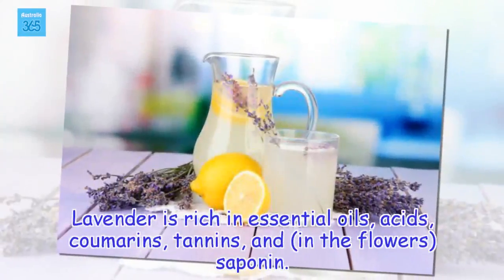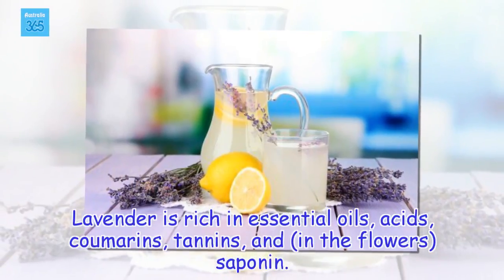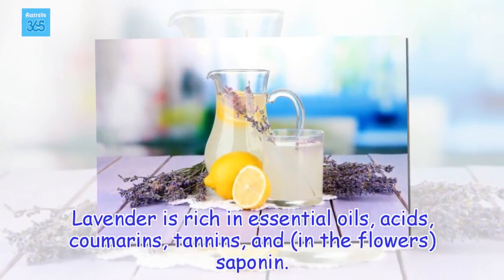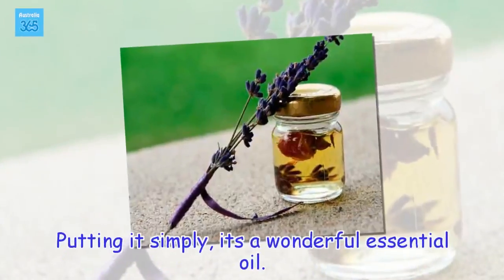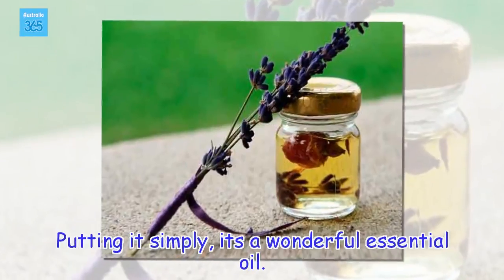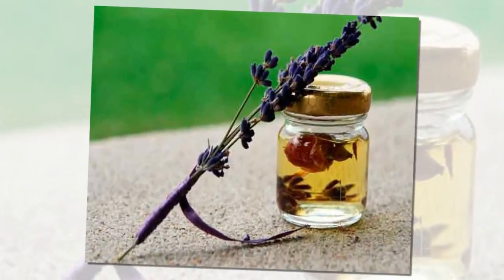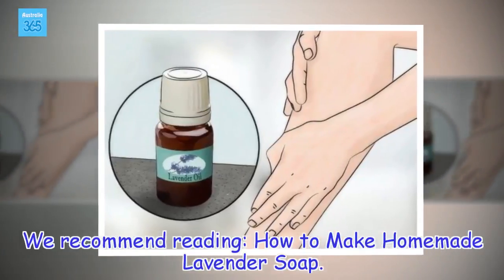Lavender is rich in essential oils, acids, coumarins, tannins, and, in the flowers, saponin. Putting it simply, it's a wonderful essential oil. We recommend reading How to Make Homemade Lavender Soap.